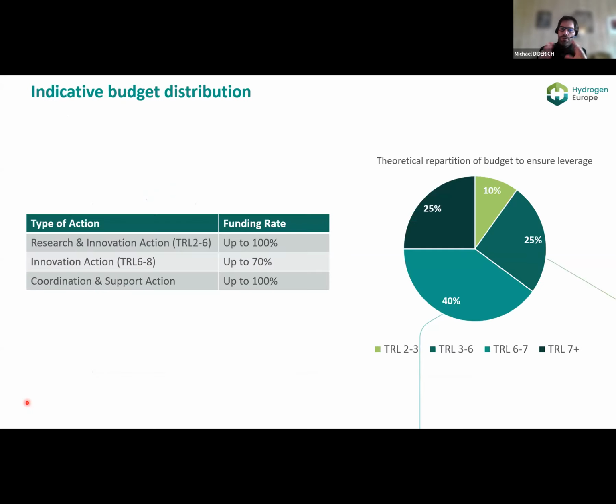Back to the PPP. Overall, budget distribution, approximately: on the right-hand side, you have the repartition per TRL. You can see a small share to early stage actions of 10%, about a quarter for development actions TRL 3 to 6, a more important share for demonstrations because they are CapEx intensive, of course, and then a quarter for development of ecosystems. And the funding rate is the same as Horizon Europe because that's a PPP under Horizon Europe. So research and innovation action up to 100% funding rate, innovation action up to 70%, and the CSAs up to 100%. Something very classic.